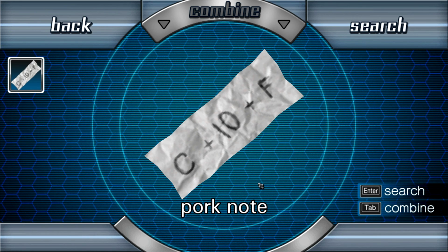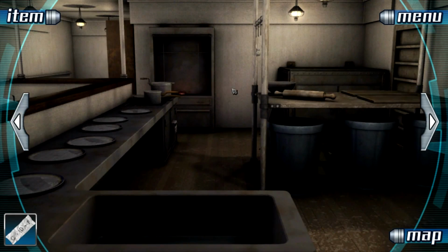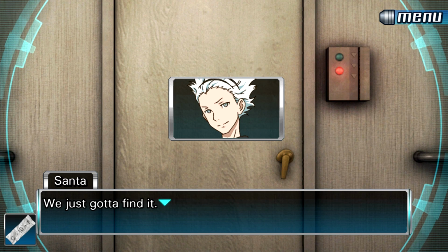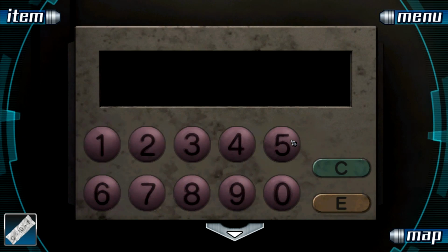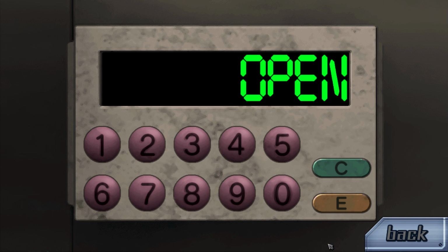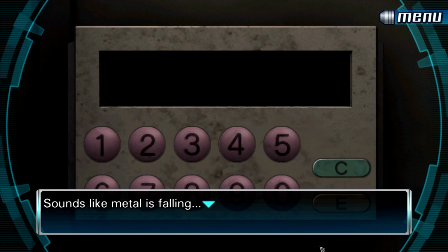C plus 10 plus F. Is this hexadecimal? That's what this is, right? Wait, hold on. Let me go over to the door. Where's the exit door? Here it is, okay. It's a card reader. Since that light's red, I figure it's probably still locked. The key card for it's gotta be around here somewhere. We just gotta find it. Okay. Oh wait, right here. I'm guessing we have to figure out what the hexadecimal of this is. There we go. Yeah, so I was correct. It was just hexadecimal. I just looked up a quick chart for hexadecimal so we could do this quickly.